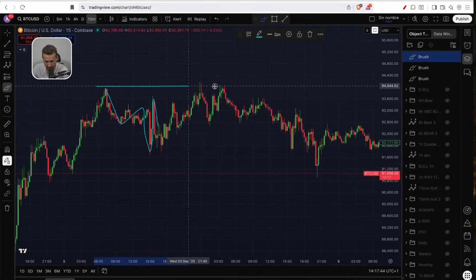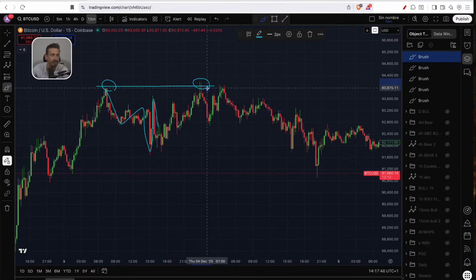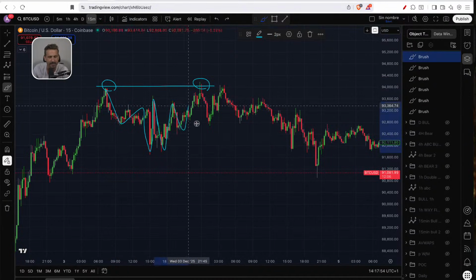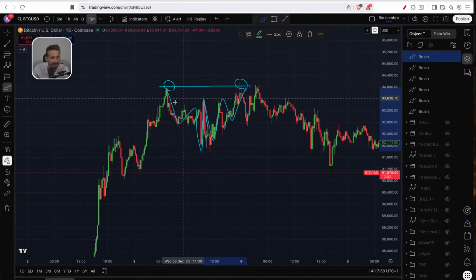With high probability these highs are likely going to be hit in the next 1 to 2 days, give or take. This range could continue. We could form a flat and then a triangle and then take out the highs, or we could just literally grind up.